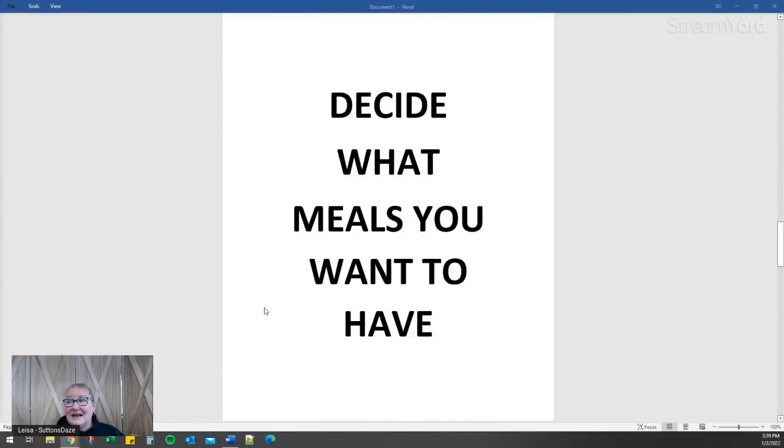The next one is to decide what meals you want to have. By shopping your pantry, you have an idea of what you can make, right? So I will go through using my pantry. I know that I've got steaks in the freezer and I've got ugly chicken and I have ugly pork, and I have canned ground beef and I have canned corned beef. I mean, I've got it all, right?